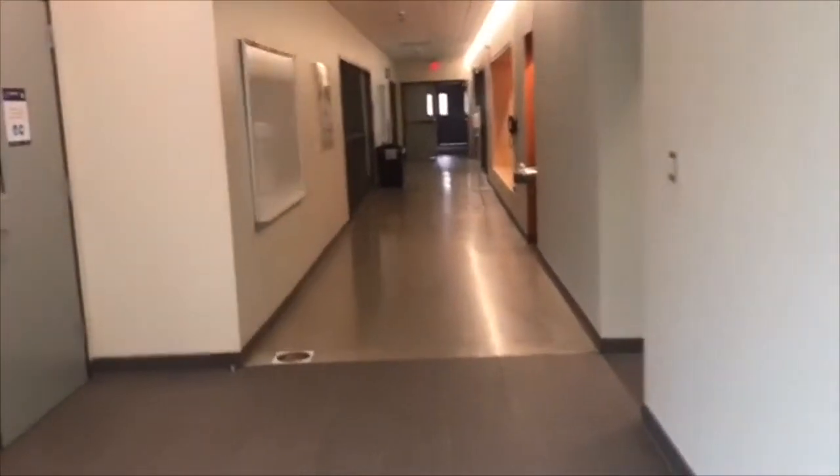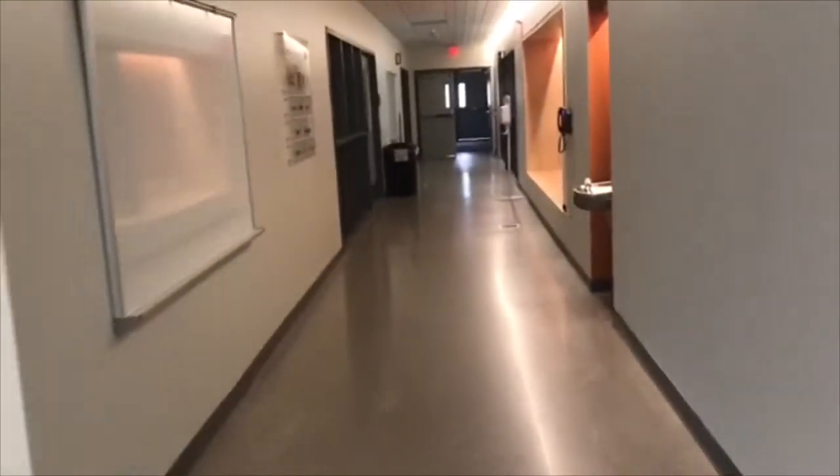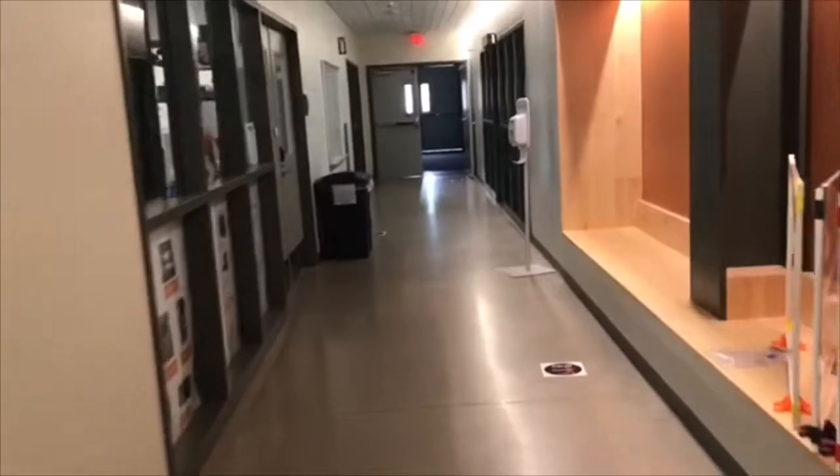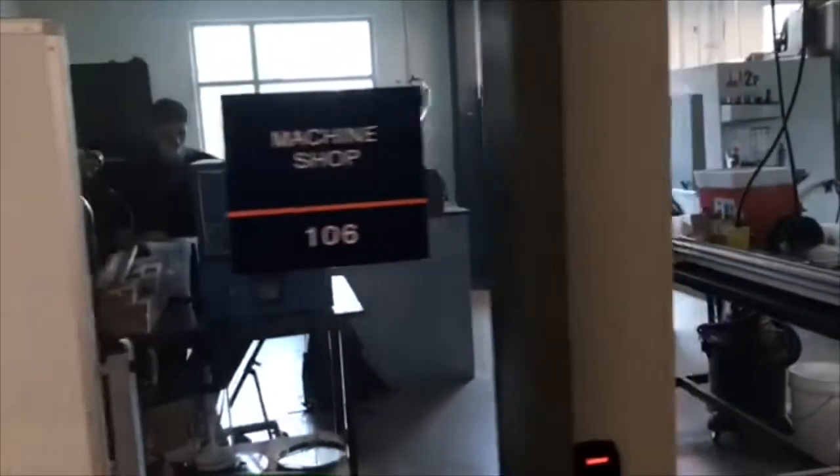Down this hallway is some of the labs. Up on the left is a 3D printing lab. Anyone has access to this on campus, they just have to pay for whatever they print. On the right is another mechanical engineering lab, where most classes are being held. And on the left is the machine shop. Many mechanical engineers use these machines.